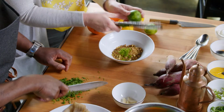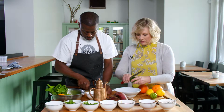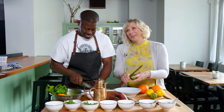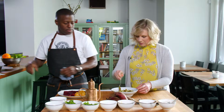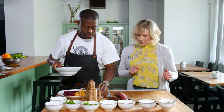While Eduardo chops my mint, I take on a new job zesting limes, lemons, and blood oranges. You're really putting me to work here. Oh yeah. You walked into my kitchen. Are you supposed to just eat? No way. Well, we add the chopped mint leaves and some garlic to the bowl and finish the garnish off with some oil. Okay, you want to build a salad now? Yeah, let's do it. Gonna have some fun building the salad with me.